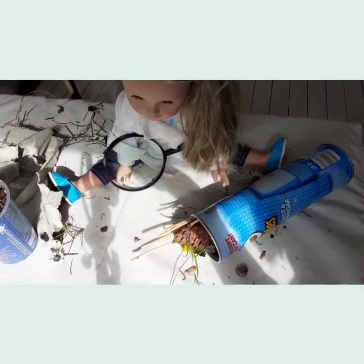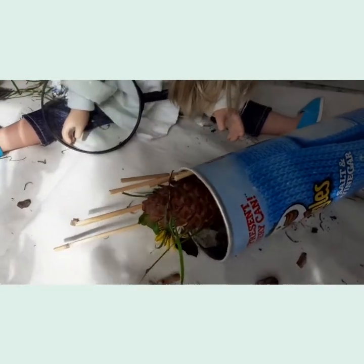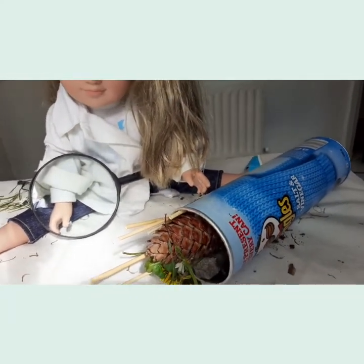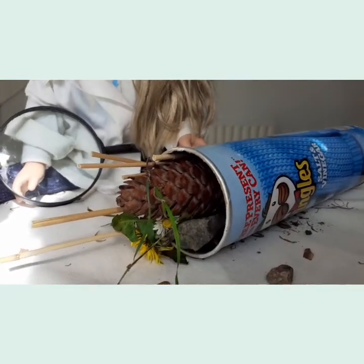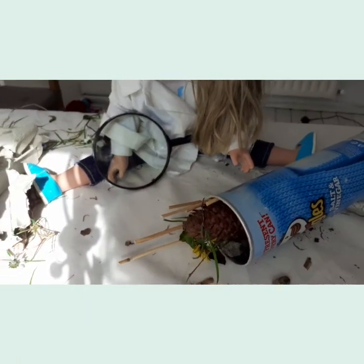So here is one that Lucy has made. Lucy has made one using the Pringles tube, and she has put pine cones and straw and sticks and grass and rocks and flowers. Well done, Lucy. Will we go put that out in the garden as well?